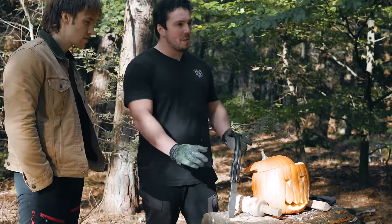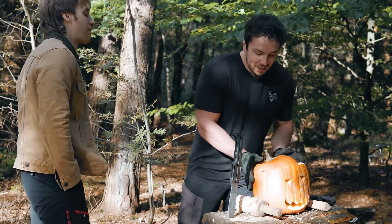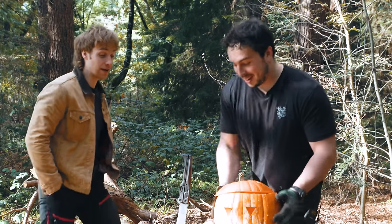Mikkie? Can I kick the pumpkin? No! It's my father's pumpkin! No, I really want to kick the pumpkin. No, it's my father's pumpkin. No, if you don't get it, I'm going to kick it. I'm literally going to kick the pumpkin.